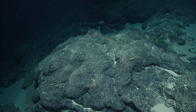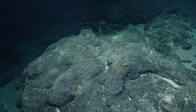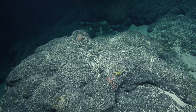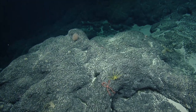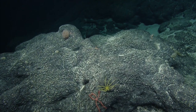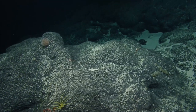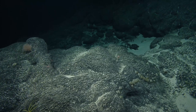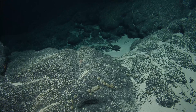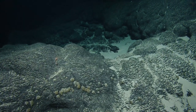Comanchula crinoid, little chrysogorgia, sitting up here on the top of this little tiny local high. Another one of these benthic brittle stars. Some more of these brown tunicates. What are those, xenophyophores? No, they're tunicates. All of them? Yeah. Whoa. There's so many. We've been seeing them now for about 20 minutes.